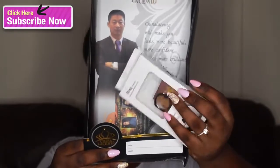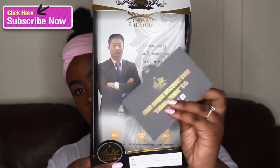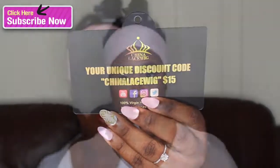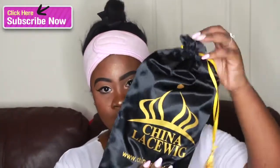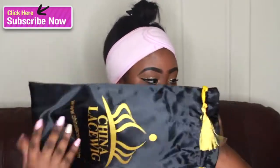And the texture that I got was straight, so I got a full 360 lace frontal wig in 22 inches. They have so many different textures on their website. For example, they have curly, body wave, deep wave, straight, Italian yaki, kinky straight, and natural wave. So you guys can choose any texture that you may like. But I like the straight just because it gave me a sexy feeling, and I also like to manipulate the hair as well.